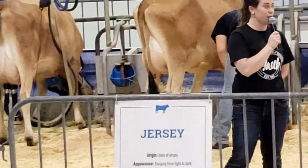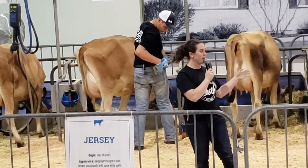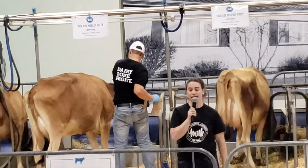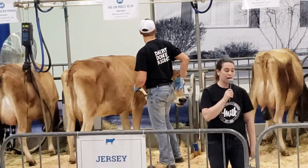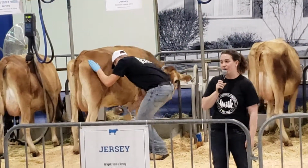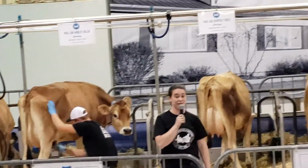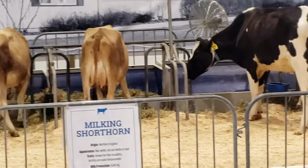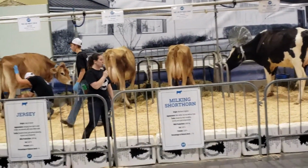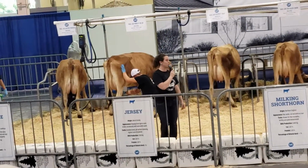The other 4 breeds that we're missing are Milking Shorthorn, which is a beef dairy mix, Guernseys, which also have a high butterfat content, Ayrshires, which are like the Cadillac cattle. They are very sleek looking, and they also produce a very high concentration of butterfat in their milk. And the last one is a Canadian cow, and they are the only breed of cow in Ontario that is original to Canada.